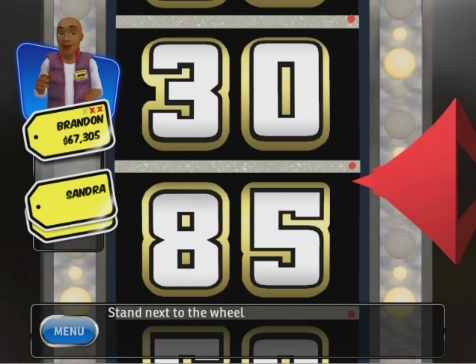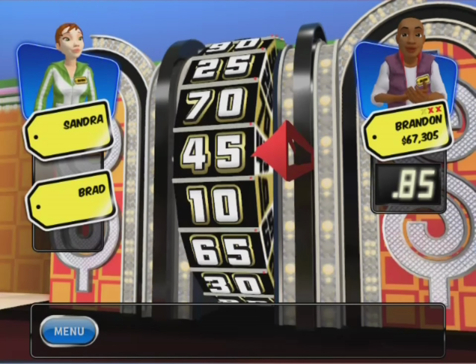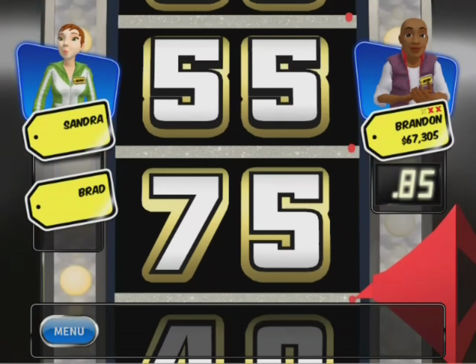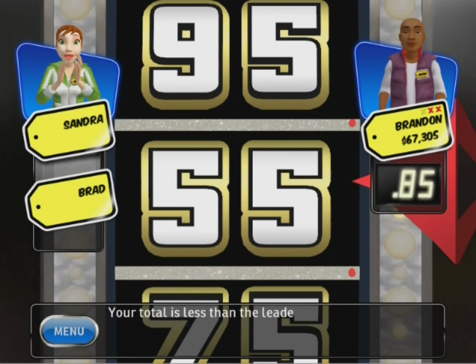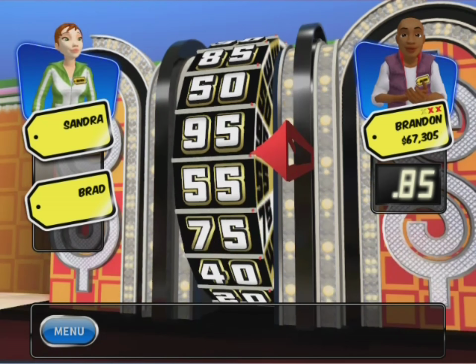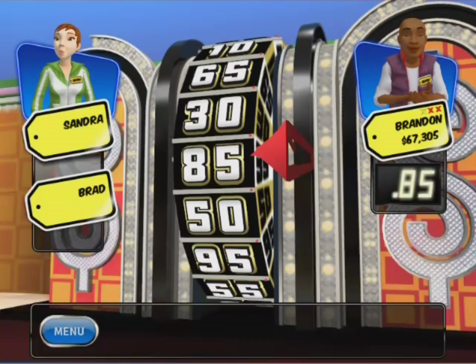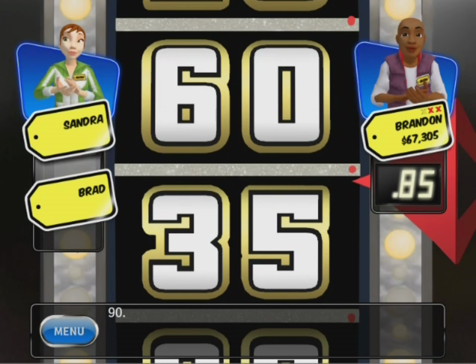Would you like to spin again? Stand next to the wheel. There we go. Next spin. Our second spin comes to a resting stop on 55 cents. 55. Take your second spin. So she's got to get anywhere from 30 to 45, anything else will ruin this round for me. So we'll see what happens. And that'll be 90. 90.